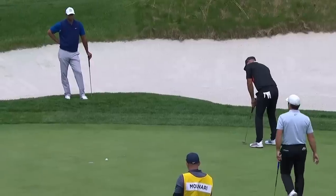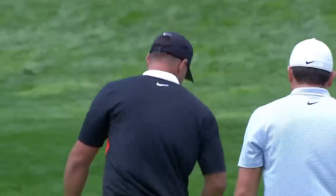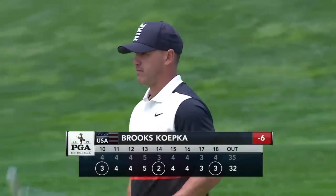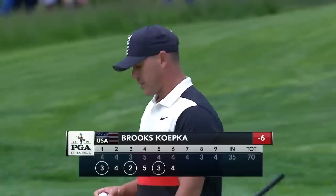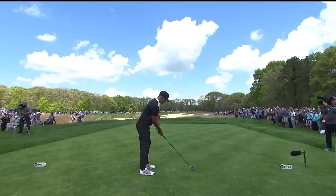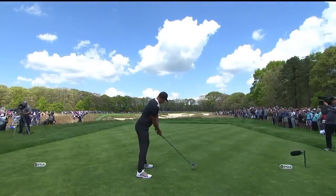Oh my goodness, he's just steely. He's a robot. How about this round from Brooks Koepka? He leads by 2. But those fairway bunkers in the distance become target bunkers. They're just over 300 yards, and he's not aiming at them. He's trying to find a camera guy out there.